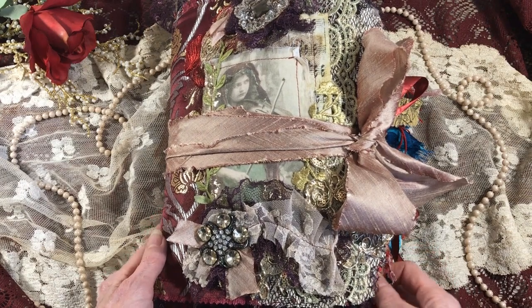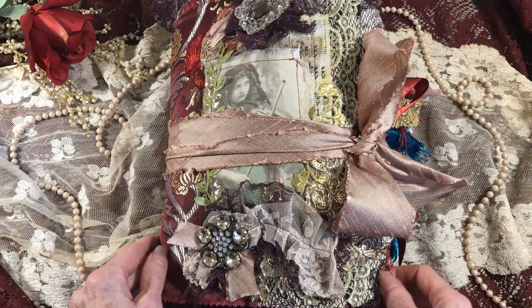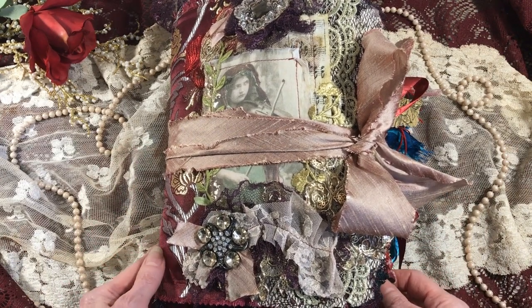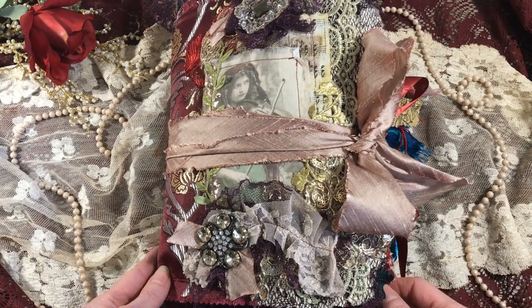I gotta say that when I start journals, I have a sort of an idea of the route I want to go, but the finished product is always different, and I'm just so excited with how this one turned out.